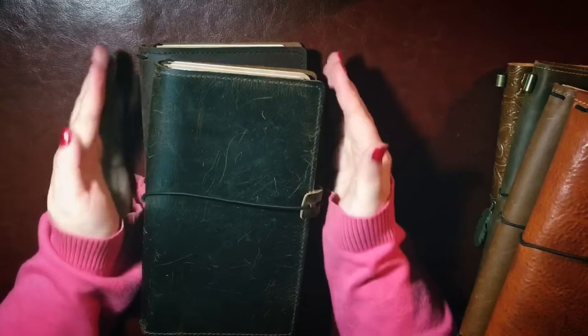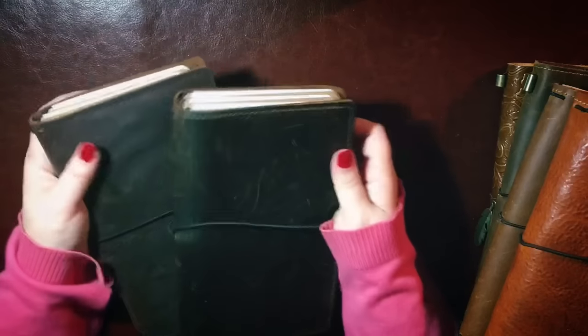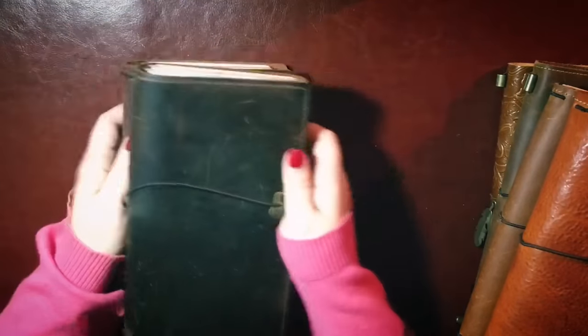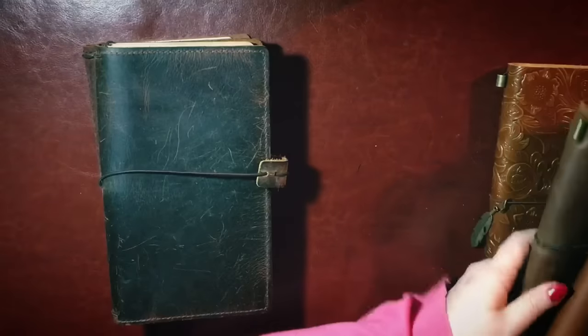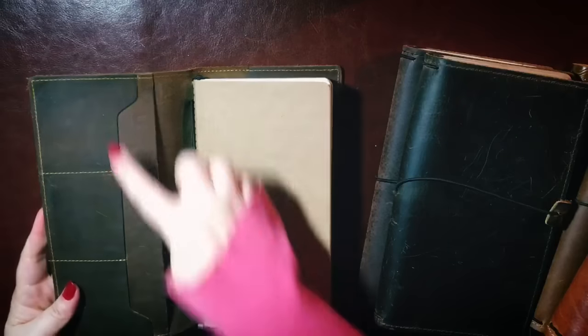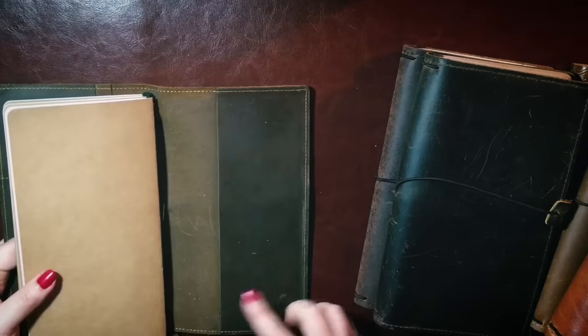If you want to dip your toe in the water of the Traveler's Notebook world and see what it feels like, these are absolutely wonderful choices to start with. A similar price point is something like this from Wanderings. And this one, again, is a nice leather. It's got pockets, 1, 2, 3 pockets here, and a folio pocket on the back.